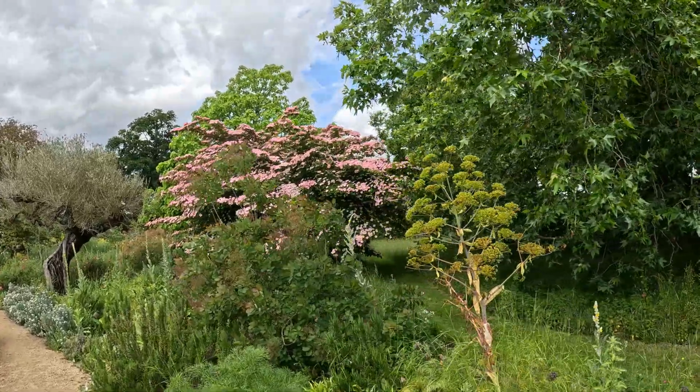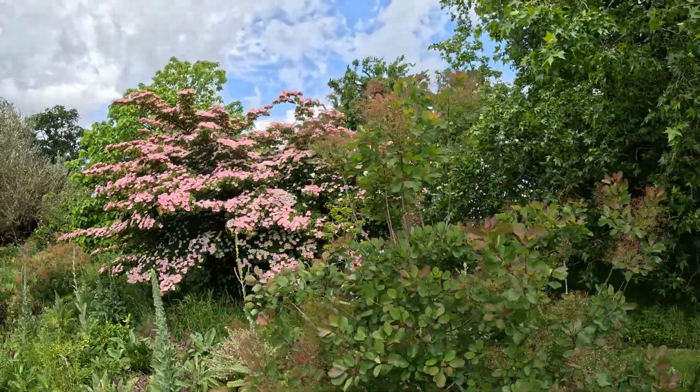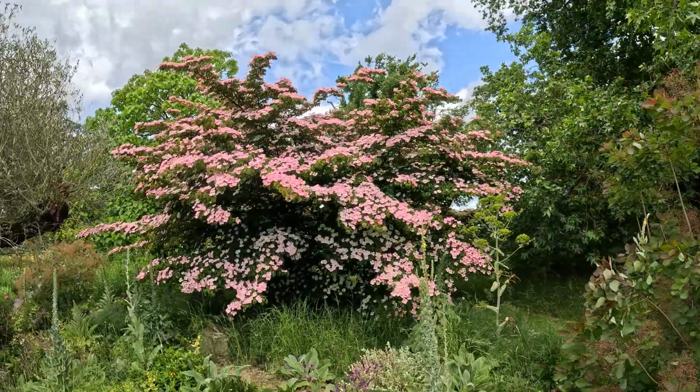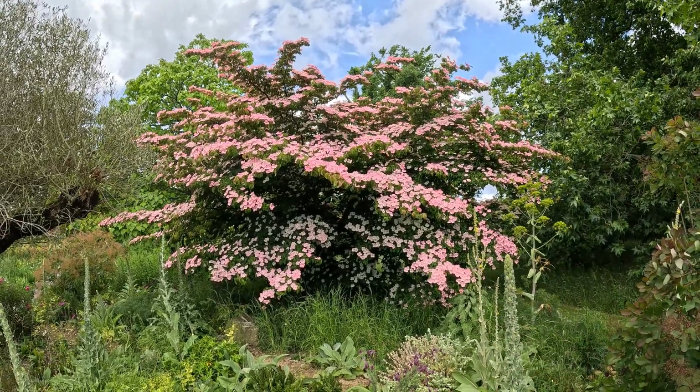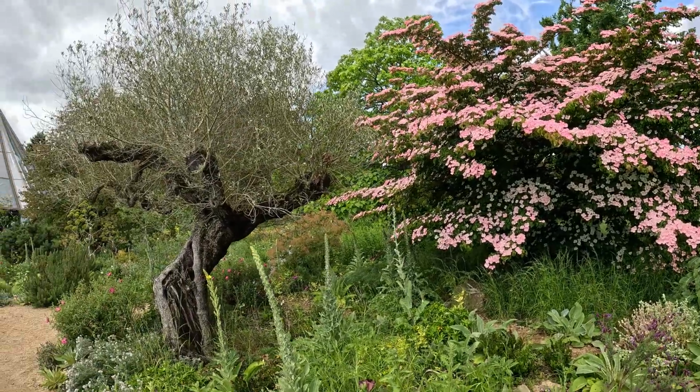Still walking down towards the glass house at the moment, but this tree, I thought, look at that. Have you ever seen anything as beautiful, spectacular as that? I wish I had something for scale. Can't believe my hand's no good. I think that is massive, huge, and this beautiful olive next to it, look.